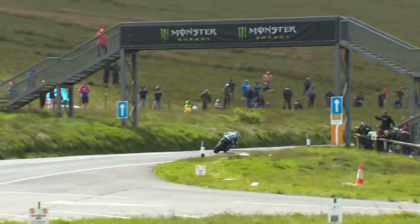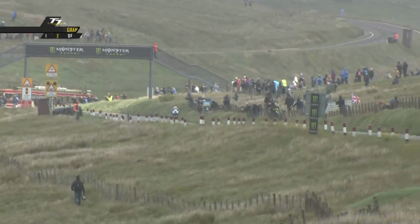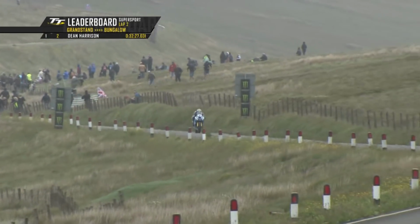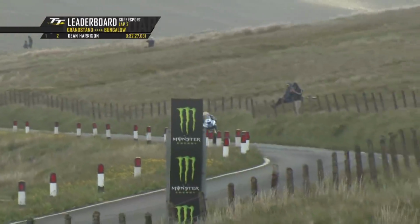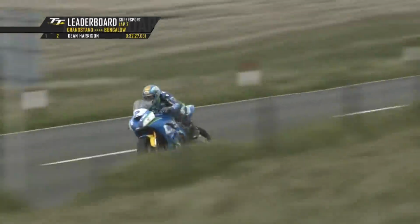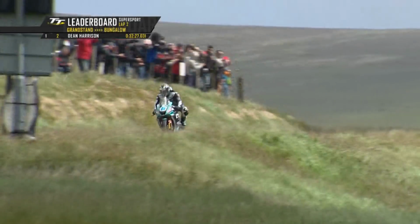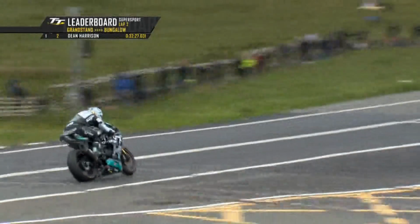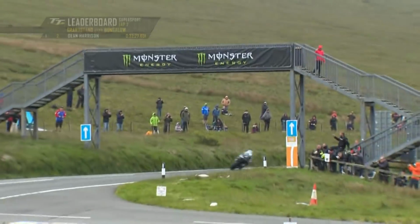Harrison, still first on the road, still pushing hard. Up Harwood's rise. Look at the mist coming in and look how hard those flags are blowing in the breeze. That really just shows what kind of breeze and wind gusts these riders are dealing with. Here's Dunlop. Watch him getting close to the curb. He's knee down there and then lifts it up just in time, Cam. He really is on it.